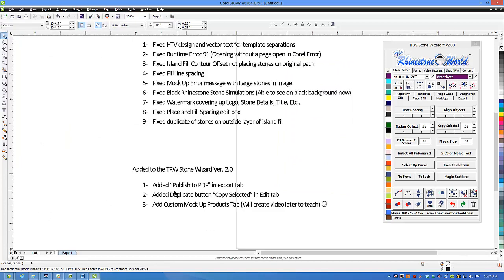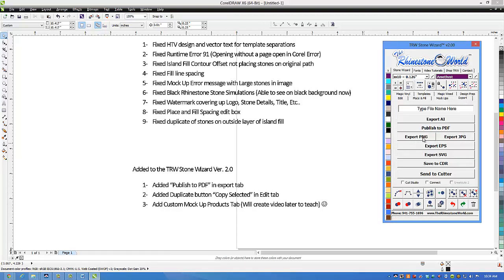And then we also have added a publish to PDF. So we had some people that wanted their mockups to go out in a PDF format. So if you go to export, you'll now see the PNG JPEG are right next to each other, but we have publish to PDF right here. So we added that for you.